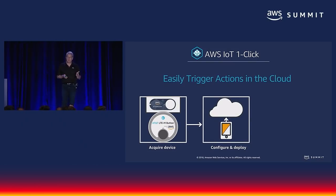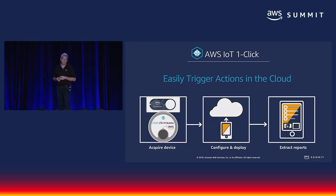Once we have procured the devices, we can then configure and deploy them. So essentially, we claim the device into our account, and then for every device, we can create a project and a placement for how devices want to interact, and other attributes we want to put with those. And then on the back end, once a button is pressed, we'll take that message in and send it to a downstream Lambda function, which is going to be our serverless code, which is going to then take some type of interaction on that.